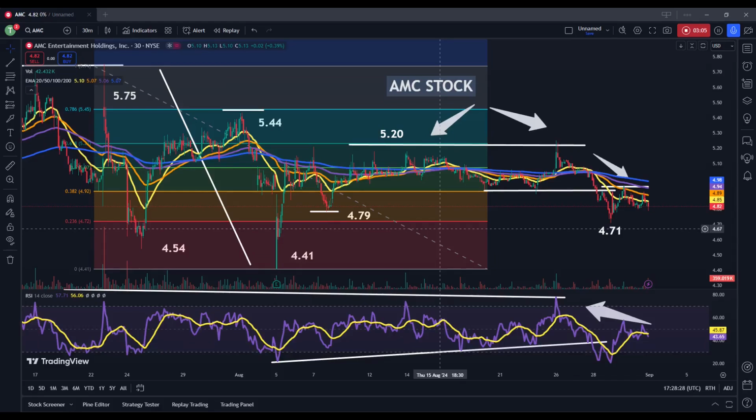Share prices in GameStop, and I did just post a video on GameStop. I do suggest that people take a look at that because I analyze that recent price movement, and there are some important developments there as well. I just posted a video on GameStop, and I do suggest that people take a look at that video as well, because these stocks are largely related.